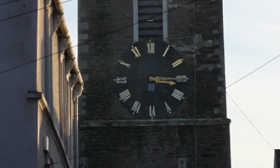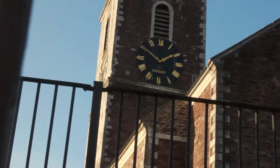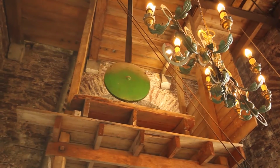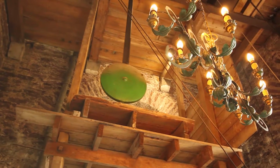The clock faces were commissioned and erected by the Cork City Corporation in 1847. The bell tower was then given the nickname the Four-Faced Liar by locals who noticed that the 4 clock faces were not always in complete agreement of the exact time.